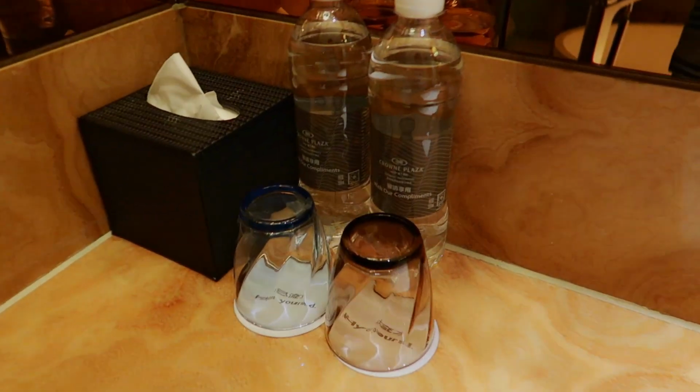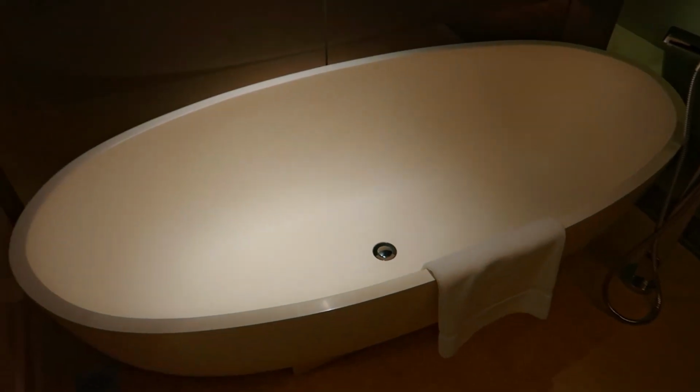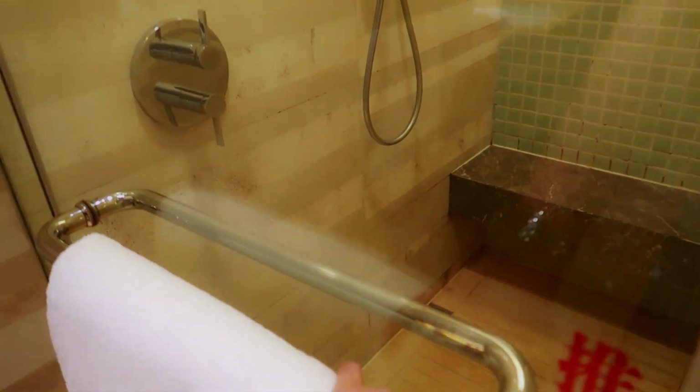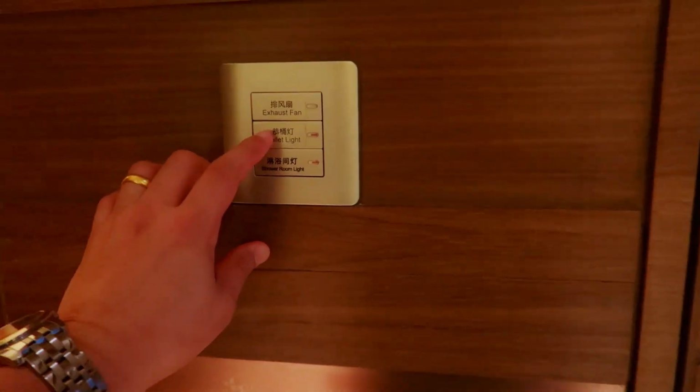And there's two bottles of complimentary black. And there's a bathtub over here. The towel is there, and here is the shower. There's a rain shower, and you can sit while having a shower. Yeah, so that's it there. And what else? So this one is for the switches for exhaust fan, lights on the toilet, and the shower room light.